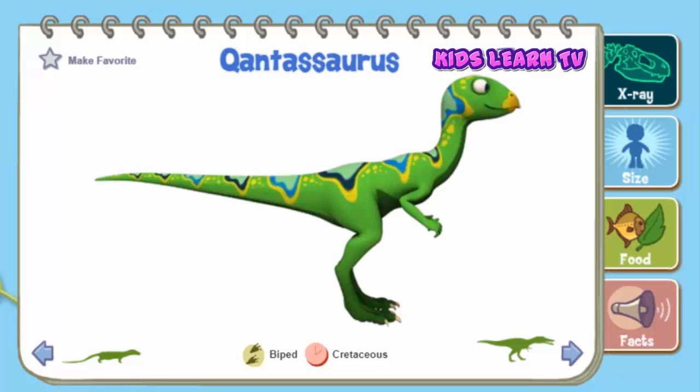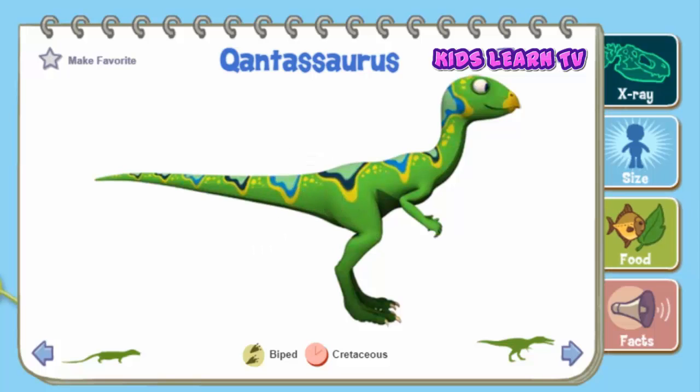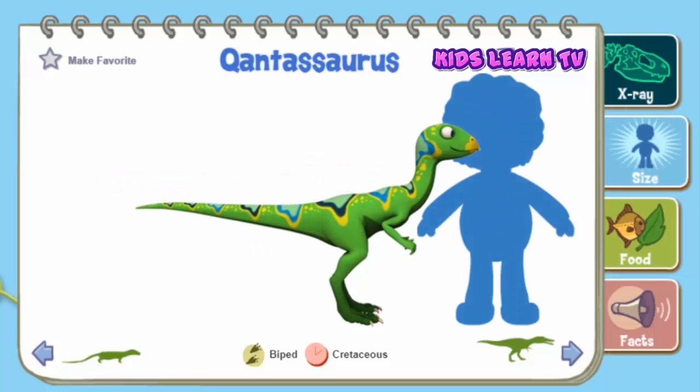Quantosaurus. Quantosaurus is a 2-legged plant-eating dinosaur that lived in Australia during the Cretaceous time period. Quantosaurus was a plant eater, or herbivore. This animal was about 1 kid tall.